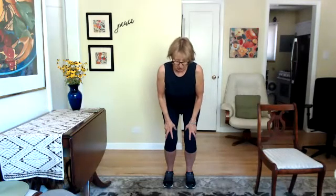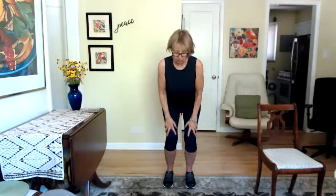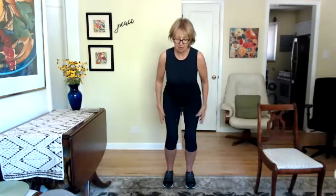Press big time into your toes. Slowly start to straighten. Again, you're still squeezing your glute muscles here. That's going to stabilize all of it. Your hips, your back. And come back to stand. Good. And shake it out.